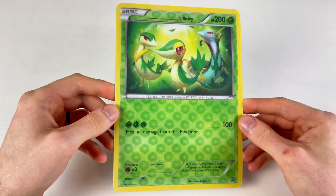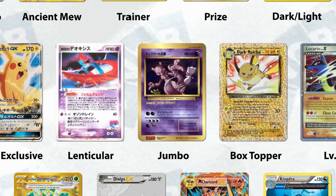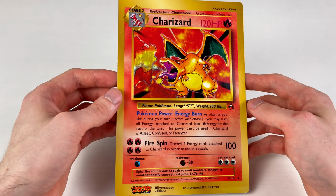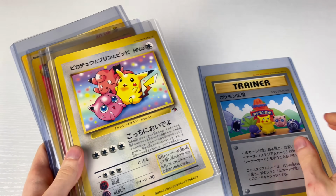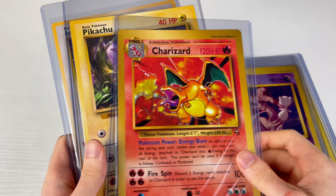However, there are a few Lenticular Jumbo cards available. All Jumbo cards are promos, by the way. So a Jumbo card, also called Oversized, is a giant version of a Pokemon card. The most common place to find them is in collection boxes, but some can only be obtained through promotions like special events or through limited offers at retail stores like GameStop.